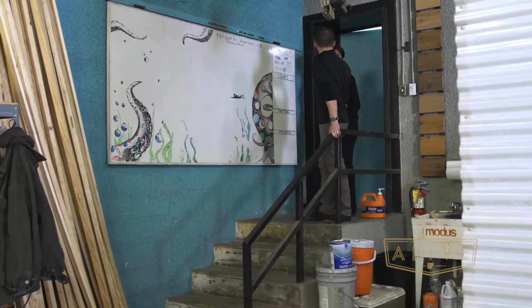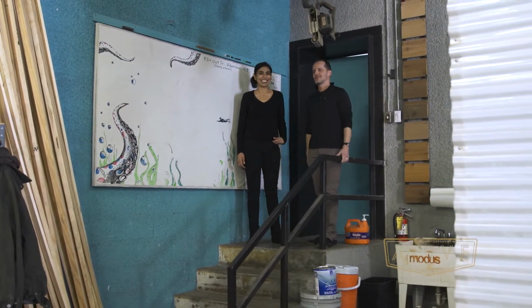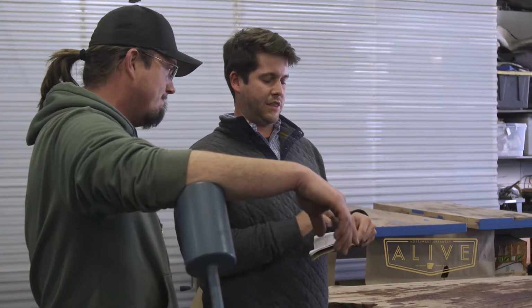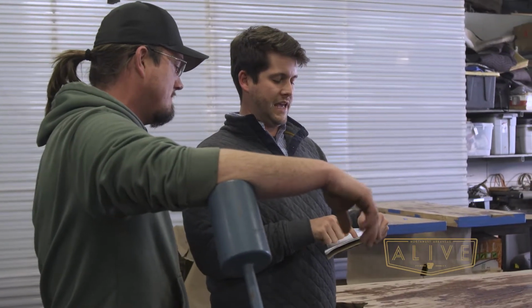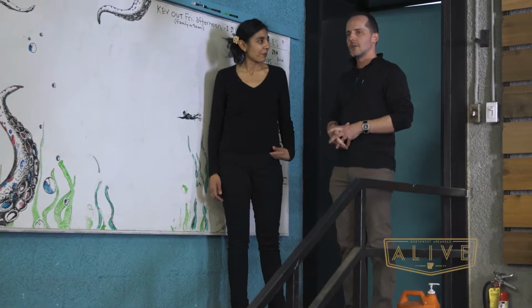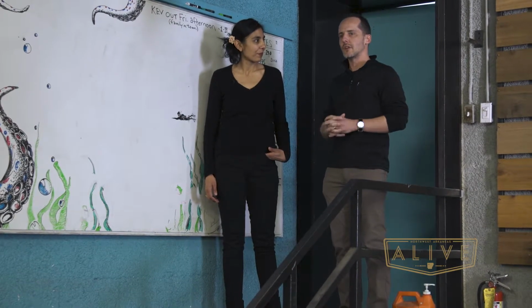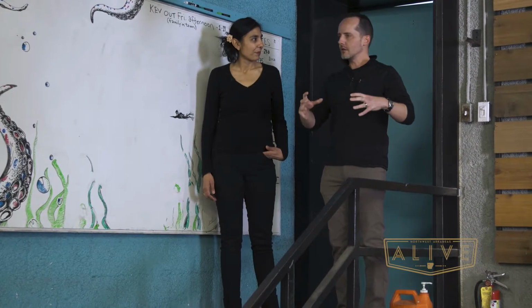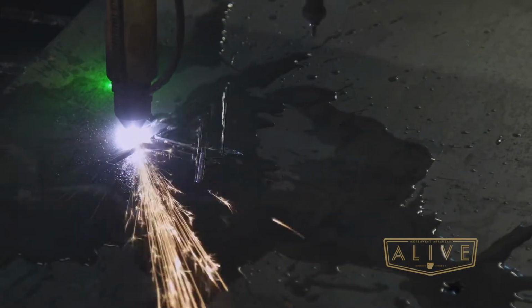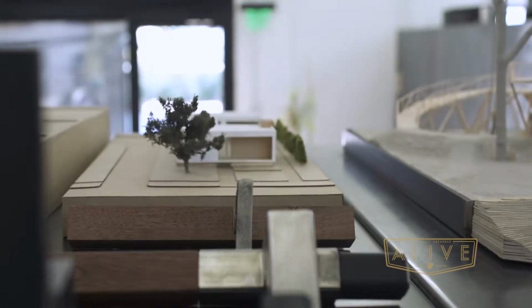Oh, I love this. Yeah. This is beautiful. So welcome to Modus Shop. I love it. This is our fabrication side of Modus. It's a place where we're able to actually test out details of our buildings. You can make mock-ups, prototypes of different portions of the design, and actually come out here and fabricate those, show them to clients. It's a tool that we use that a lot of other firms in this area don't have, and it makes us unique.